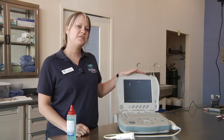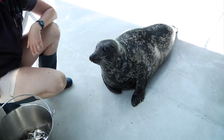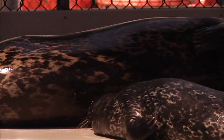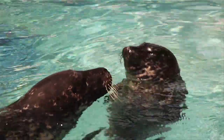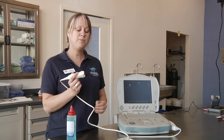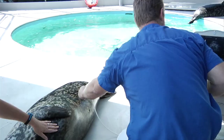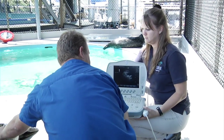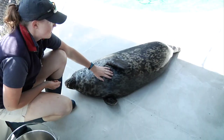We use this ultrasound on one of our harbor seals, Shelby. Shelby is a mom. She's had two pups here at the aquarium in the past few years, Bigsby and Toby. We knew she was pregnant because we used this on her. We placed this probe with a little bit of the gel on her big belly, and we could see a seal pup inside of her. This is just one of the tools that we use to see inside the animals. Let's take a look at some others.